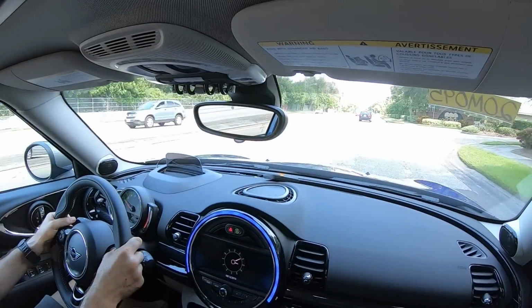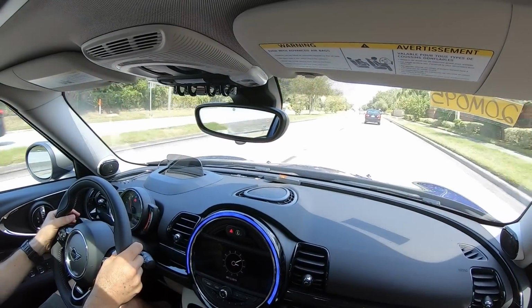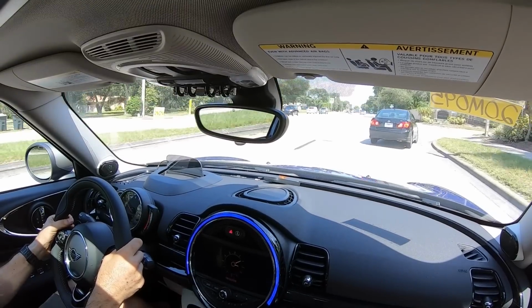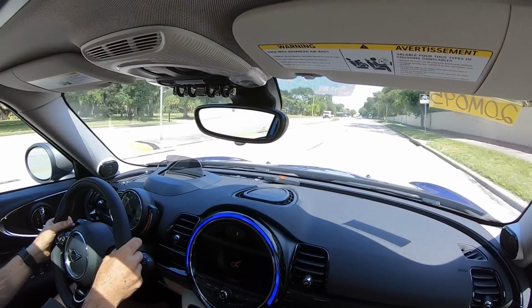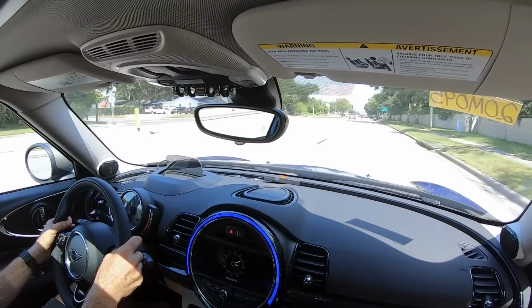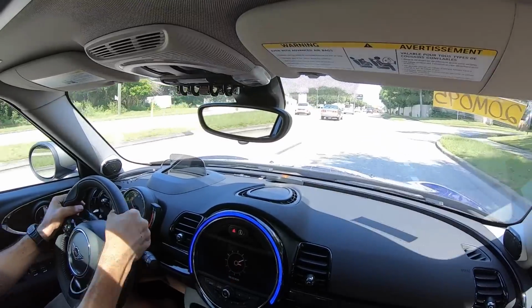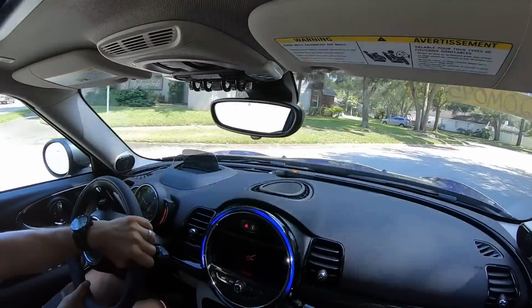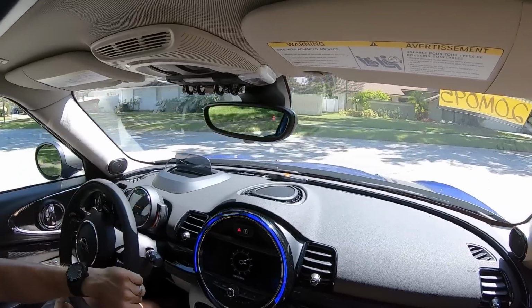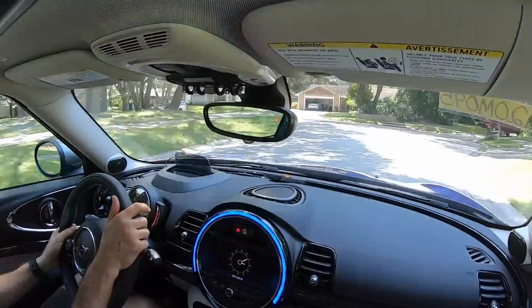I'm gonna drop it down to first on throttle. So with the 7-speed DCT, the shifts are very, very quick, very capable, back on throttle. On the brakes, downshift. Very nice. The suspension really does a great job of not being too aggressive, but yet it's firm enough to where you're able to take the turns really nicely.